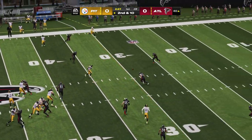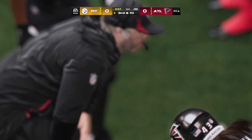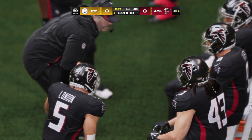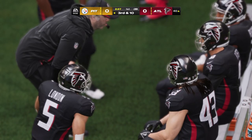Here's Rudolph. A quick throw there is incomplete. Not sure what happened out there, but it looked like the timing was a little off on that throw. Well, you know I'm a defender, so what am I going to say? Great defense. Darn right. They did something to disrupt that timing.